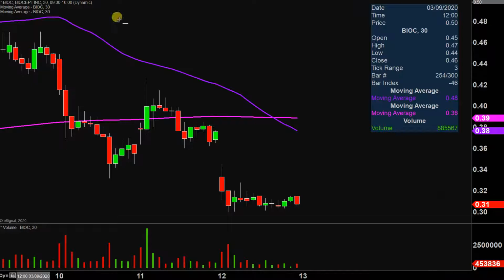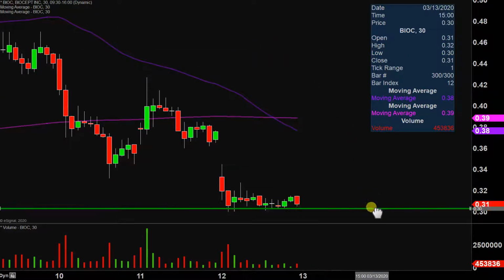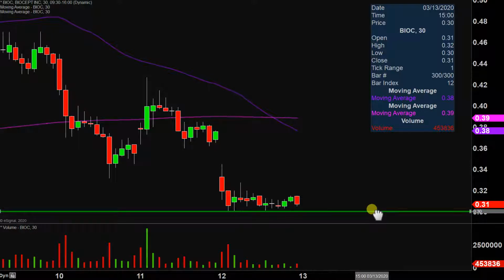Now, if it is the bottom, well, this is where our first key support point comes into play. And the bottom being defined as, well, not going any lower. Any lower relative to what? Well, the lows from today, which are at 30 cents. So 30 cents, you can see multiple occasions.